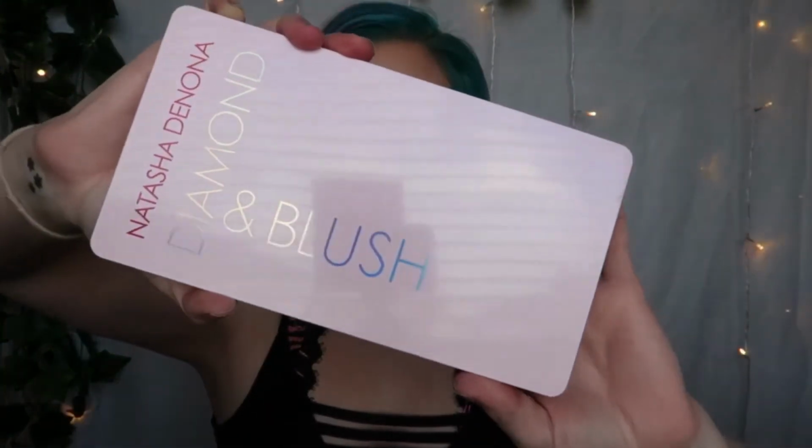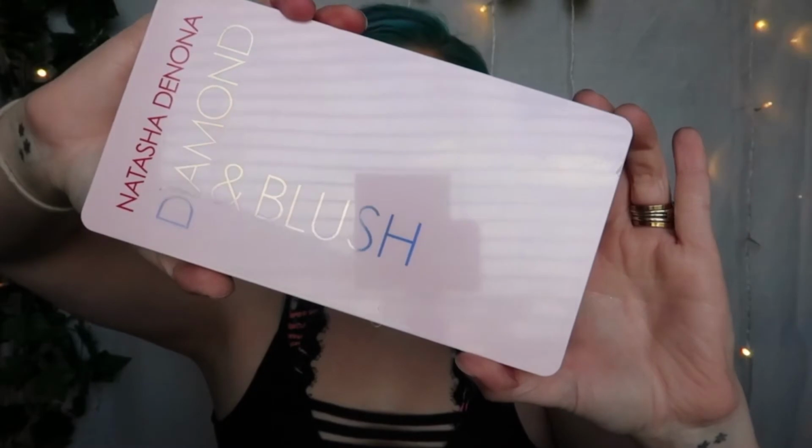All right, for my last group of products, I decided to include highlighters and the face products, but no foundation, no primer, none of that good stuff, because I haven't tried anything new that stood out to me. So we're gonna start this one with this Natasha Denona Diamond and Glow palette. I got the kit Darya, and it is amazing.